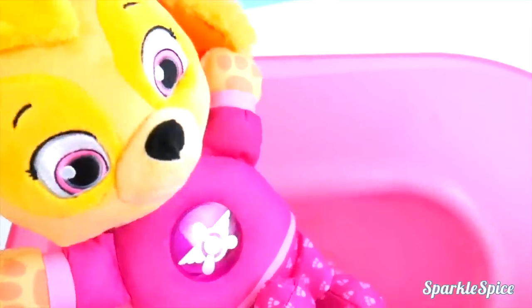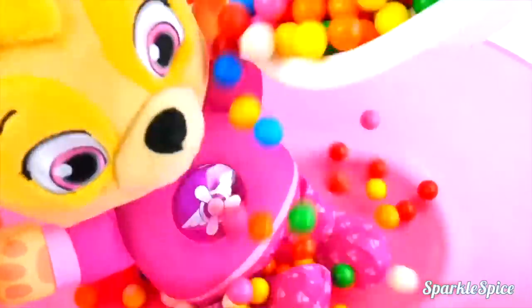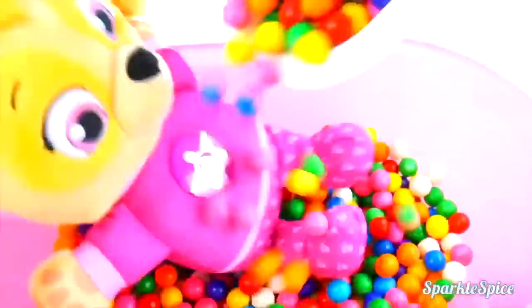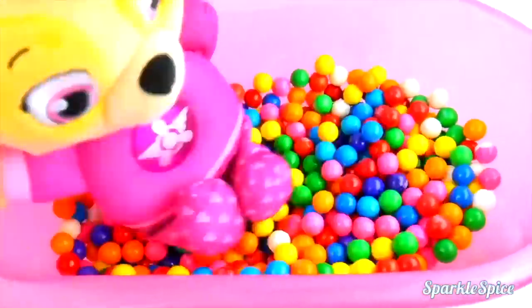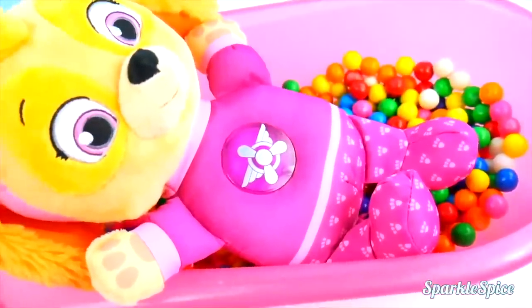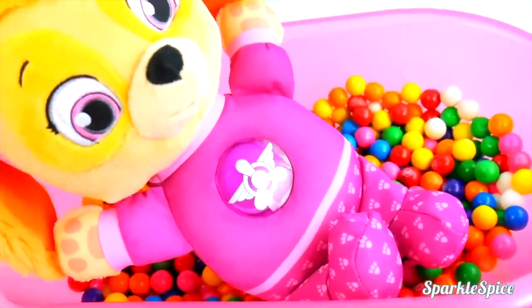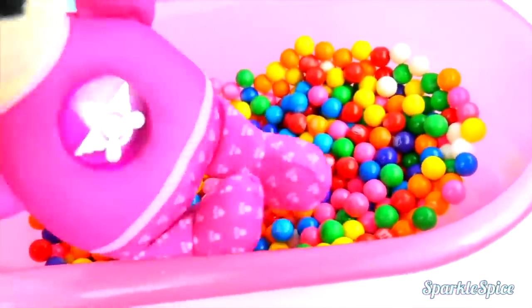Yeah. Now can we get some gumballs in this bath? All right, Sky, it must be your lucky day. Here you go. Yeah, this is amazing. I love gumball baths, woo! Ah, that feels nice. Oh, Sky, that's disgusting. You better get out of the bathtub. You can't poop in there. You gotta go on the potty. Oh, okay, I'll get out.